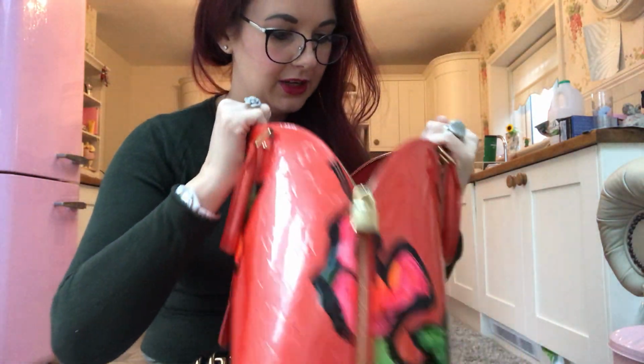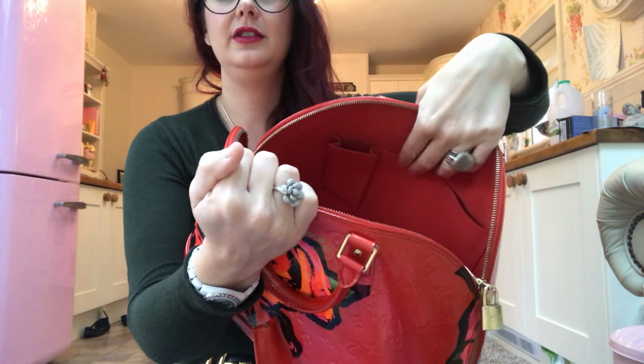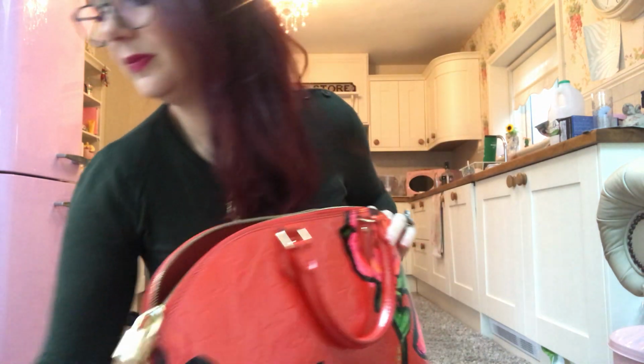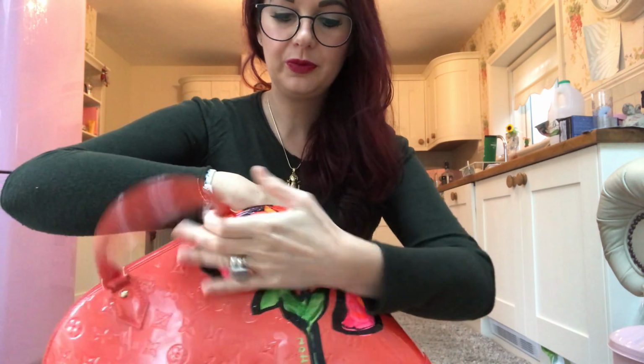So the inside of it again is one huge compartment, and then there's one smaller slip pocket, and then another slip pocket there. So again, it's similar to the PM with the two little side pockets. And this will hold a mountain of stuff, as you might guess. So your iPad would fit in there, no problem at all.